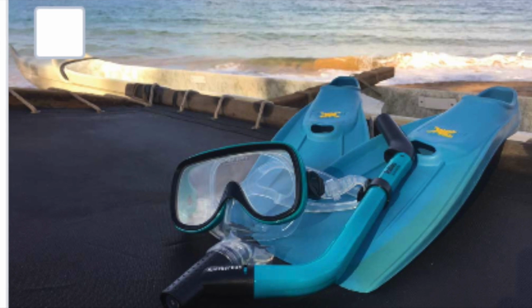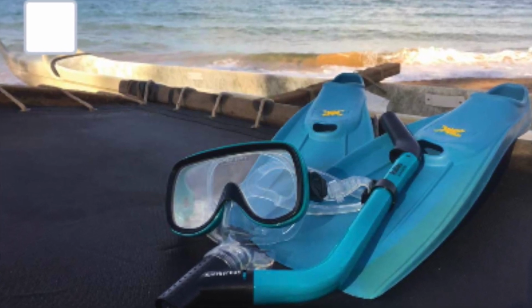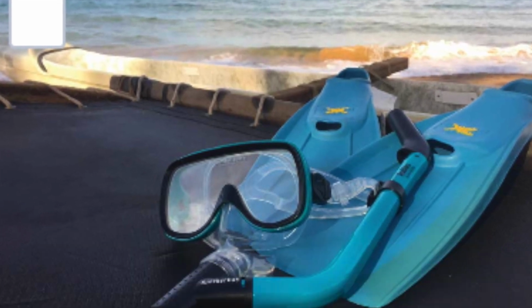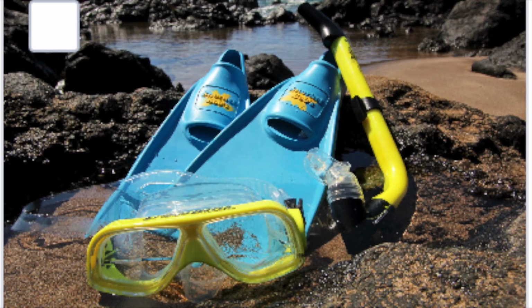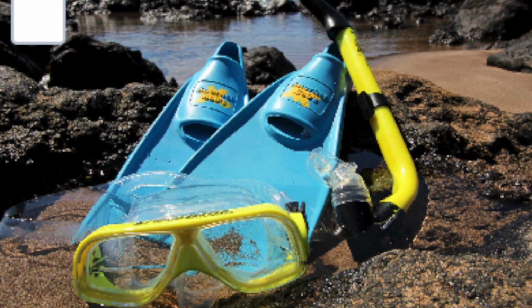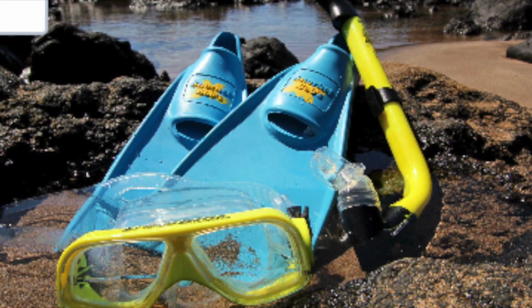One cost savings tip, if you don't want to spend the money taking your family on a snorkel trip, is to go ahead and rent gear. There's a place on the island called Snorkel Bob's. It's in many different locations throughout the island. You can rent your gear for the entire week, and then you can find local beaches to go snorkeling. Yeah, it's much more cost effective, and Snorkel Bob's is all over the place, and they have top flight gear.